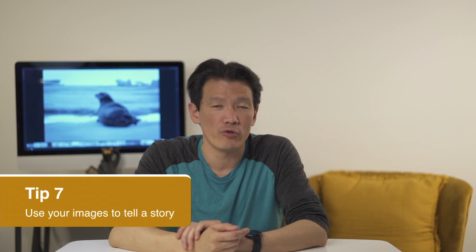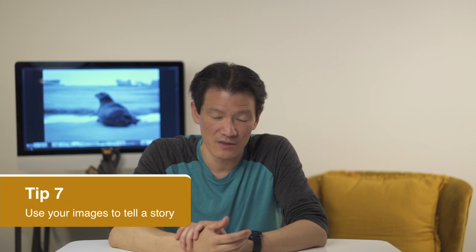My next tip for you is to use your images to tell a story. Now this is a big topic and something that we could spend some time on, and I should make a separate video about this. There are lots of ways to do this. Sometimes you can tell the story in one image. Sometimes you need a number of different images to tell the story.